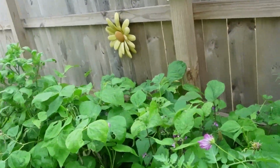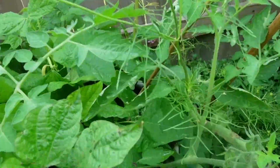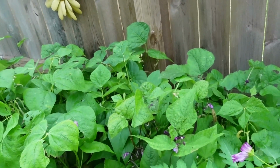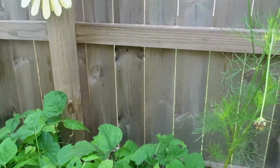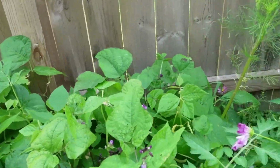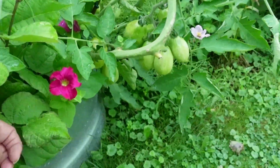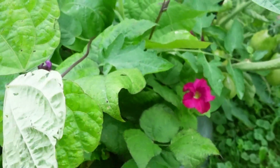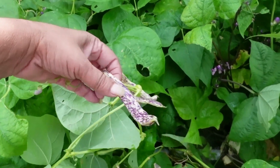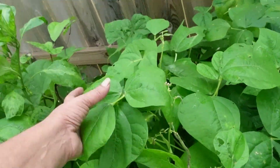And then here is a last minute raised bed I did. I had extra San Marzano, so I put them in here. Threw quite a bit in here. I believe this is the Cosmos. And more beans. So I got a lot of beans. I do have to pick. Here's the dragon tongue. So I got to pick all of these.